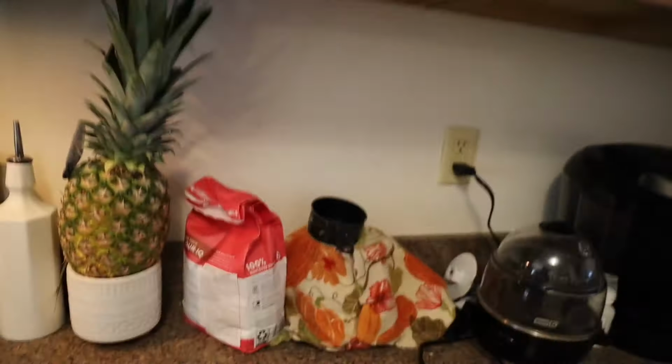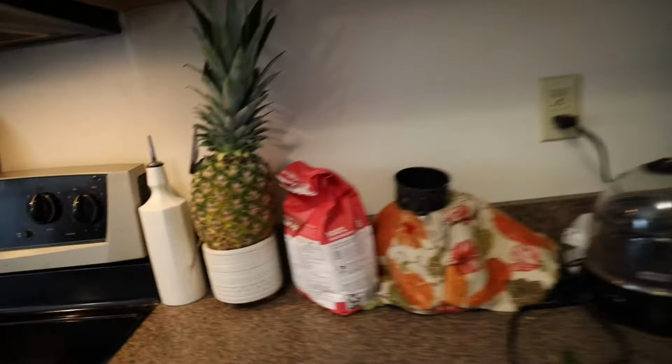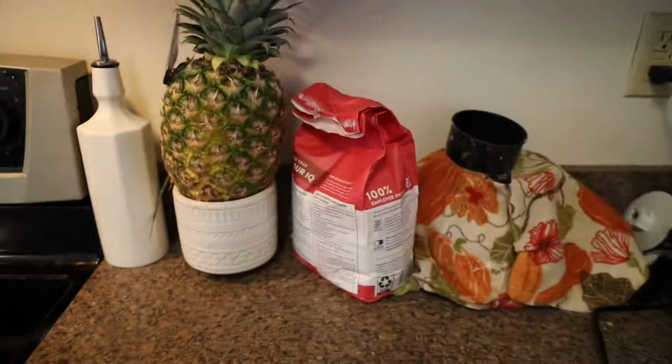I bought a new plant. You guys ready to see it? So tall, barely fits. It comes in this cute little aesthetic container, and you just plant it. So it's permanently in there now. I'm gonna show you again.